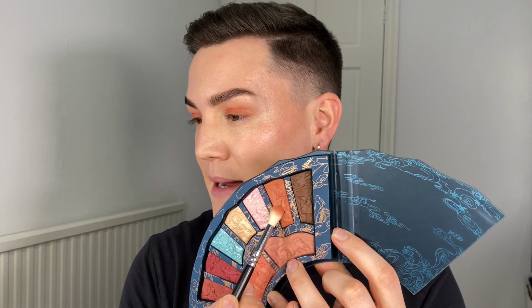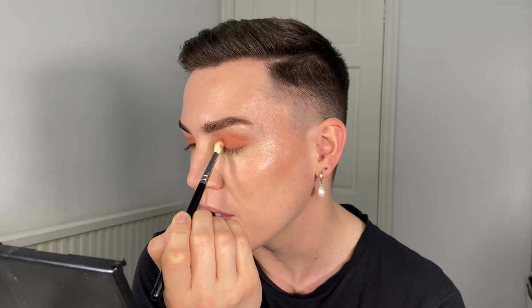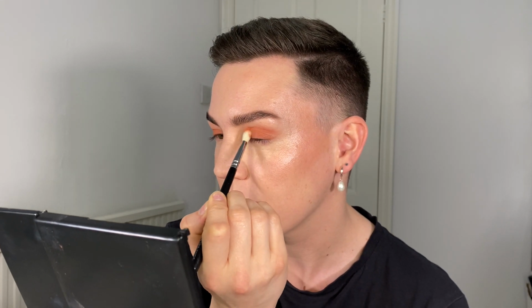I'm going to take that same shade on a fluffier brush now and just wash that gently into the transition shade that we've got, just because I want that really seamless blend. I want to be really gentle. I don't want to take too much of this shade here, only because I don't want to be fully smoky the whole way up to my eyebrows.